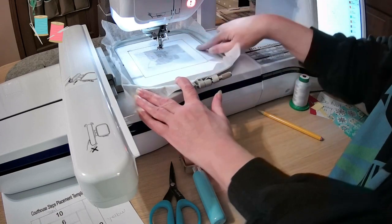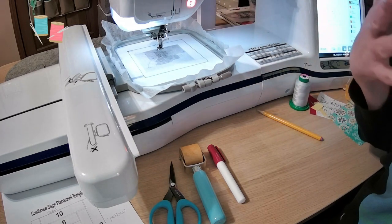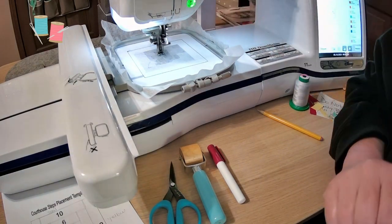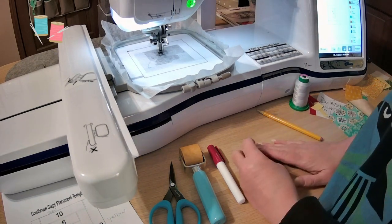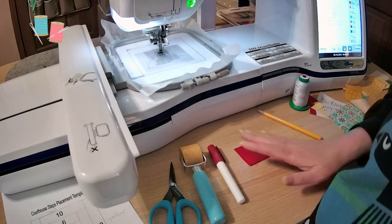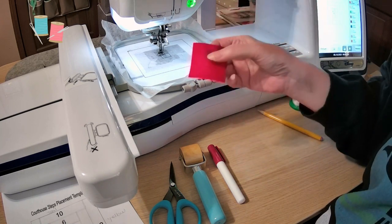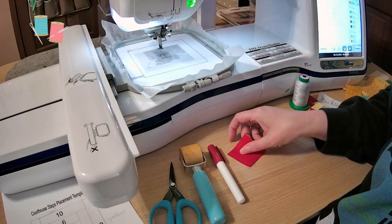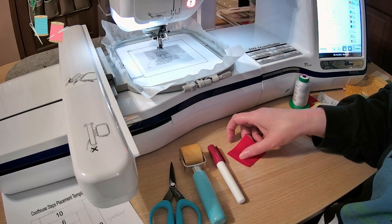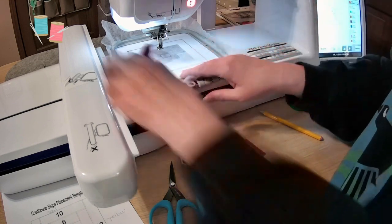Now I've stitched out my first box here. This is the size of my finished block. Now the next thing I'm going to do is stitch out the first placement piece for the square. Now if you're new to piecing in the hoop, here's the general rule. First piece of fabric always gets laid down right side up. Second and all subsequent pieces of fabric always get laid down right sides together. So that's easy. That's all you need to remember.